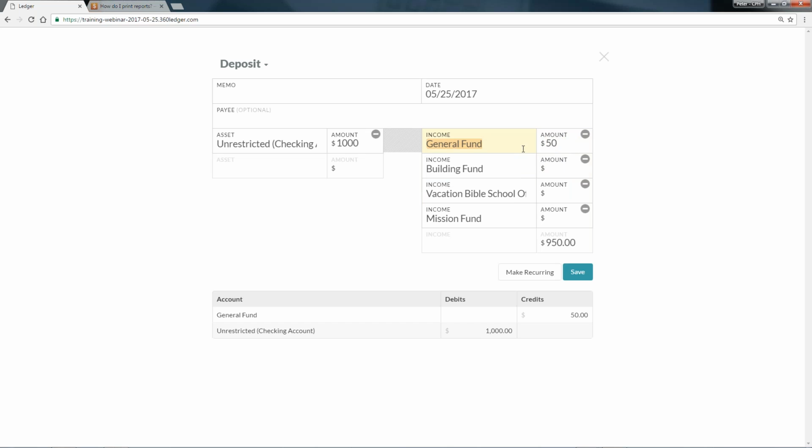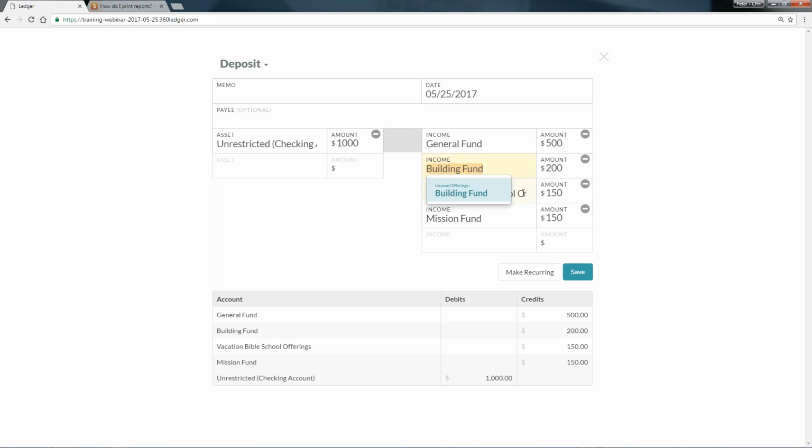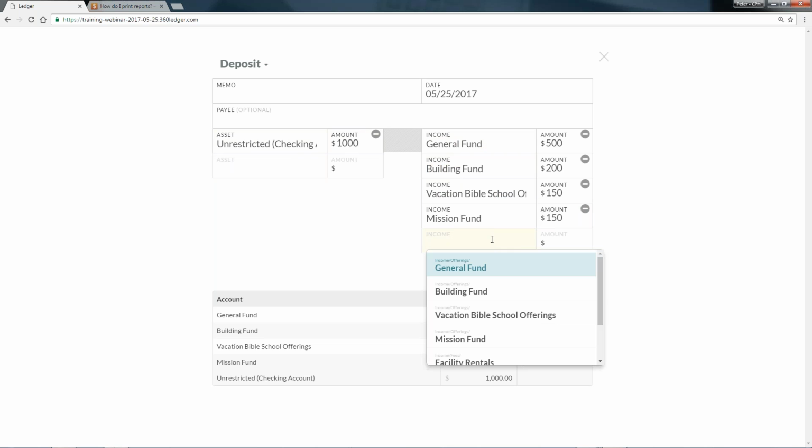So let's say it was 500 for general fund and 200 for building fund. VBS was 150, admission fund was 150. You need to have both of these sides balanced. And this is where we get into a little bit more financial details to explain it, but you don't necessarily have to understand it to do it. You can just say, okay, I'm putting $1,000 into my checking account, and that was designated to each one of these funds. And that gives you that nice 2-column balance that the financial systems require, but you don't really have to think about and understand using Church360 Ledger.